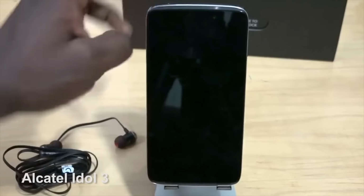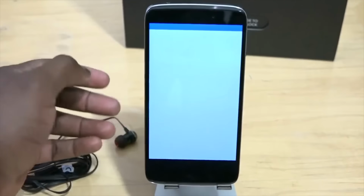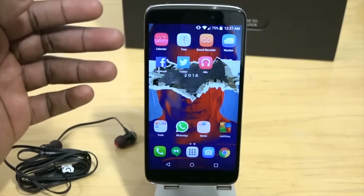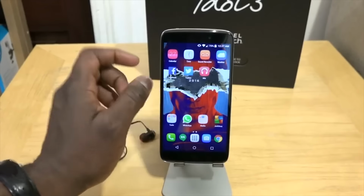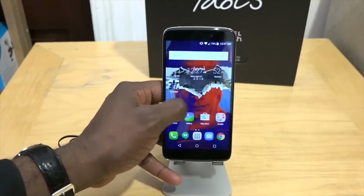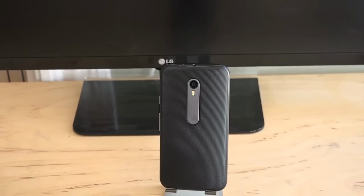Now, coming in at number 2 was the Alcatel Idol 3. Comes in 2 sizes, 4.7 inches and 5.5. The 5.5 is priced at $250, 4.7 about $177. This is a solid device. JBL audio in there, great performance, close to stock Android usage. You get good battery life. I really can't complain about it. This thing is really, really good. And that's why it takes our number 2 spot there.